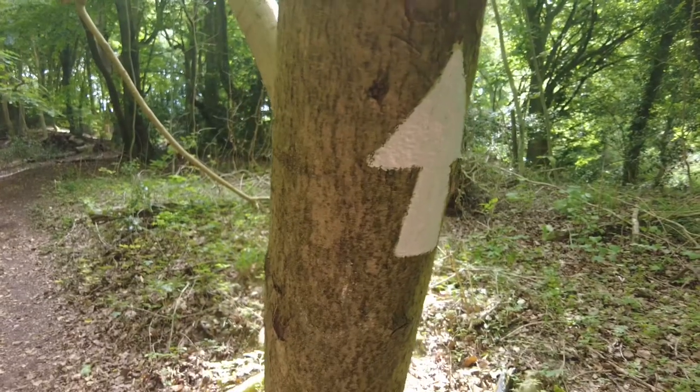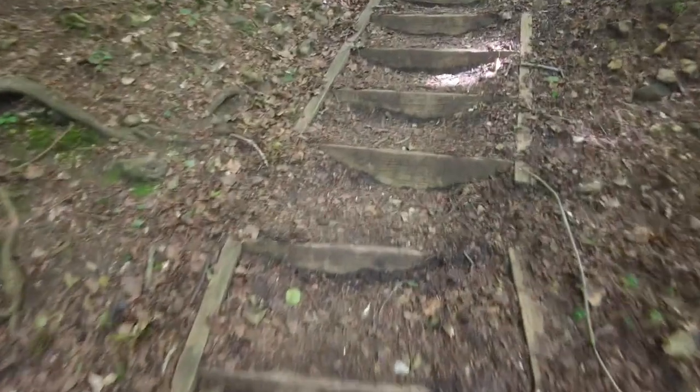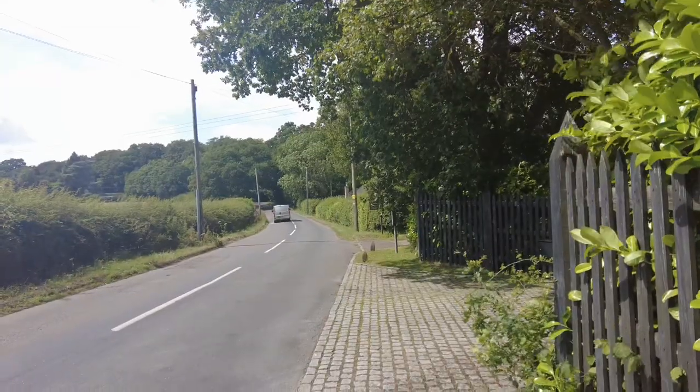I always like this on country walks. You don't bring a map, you can still follow the arrows. We're going uphill now. I'm out of breath without going uphill, so this is gonna be interesting. Wish me luck. Help. Help. So weird, you're suddenly on these roads again.